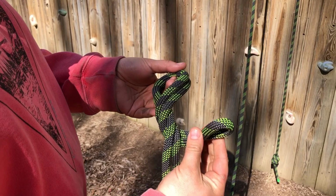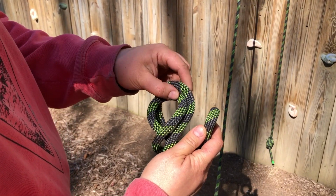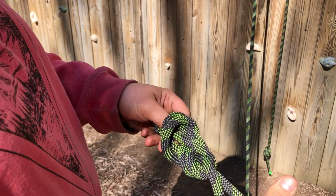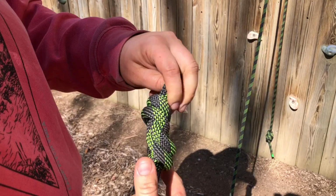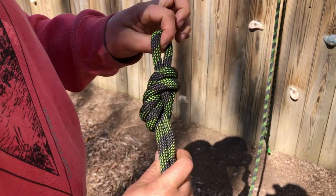And this is a trick for you at home. If you want to dress the knot on the first time, before you put this bite of rope through this loop, you can just put this rope behind the others, and that will give you a dressed knot every time. A dressed knot just means that it is fancy and clean and has no twists and turns in it.